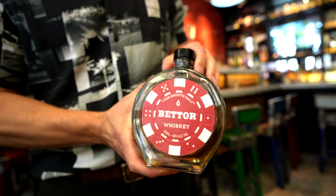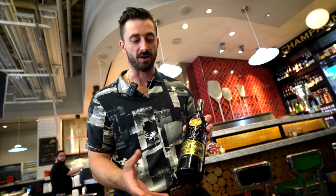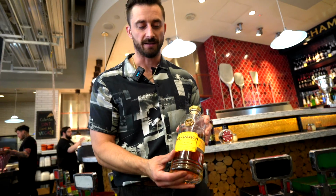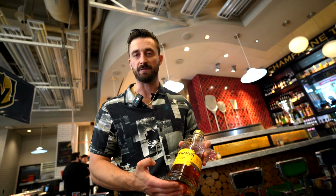As you can see, the shape of the glass is really unique, just to kind of resemble a chip. Next, we have the Smoky Wagon Bourbon. It is also distilled here in Las Vegas. It's very unique. The sage is on the glass of the bottle. Finally, we have the Frey Ranch. This one is a straight bourbon as well. It is distilled in Fallon, Nevada.